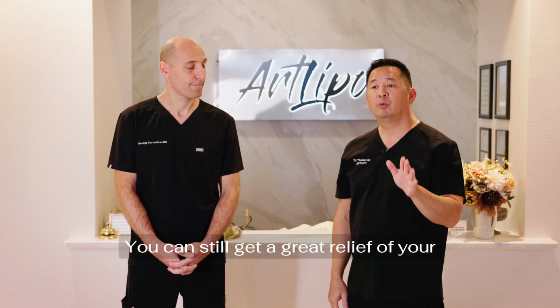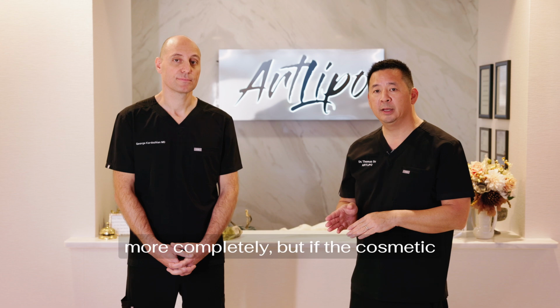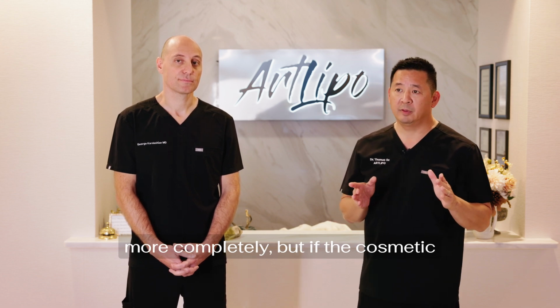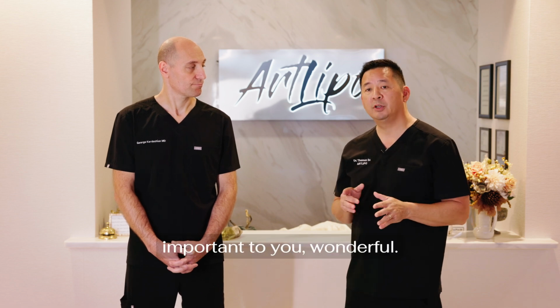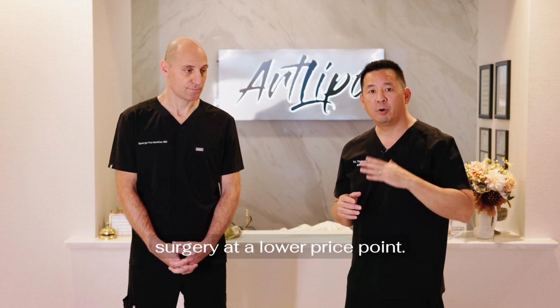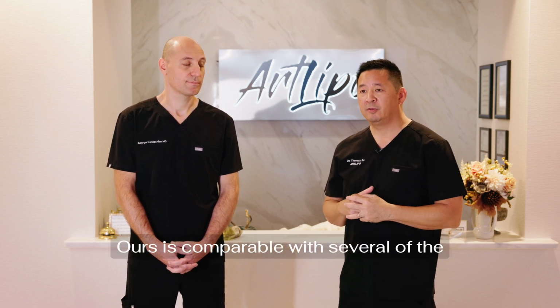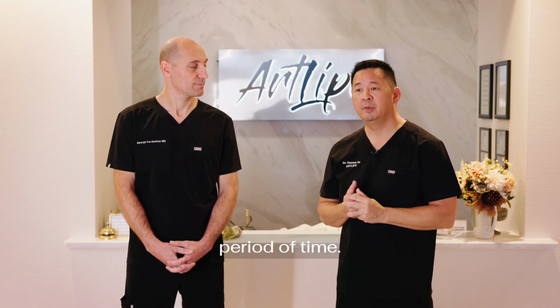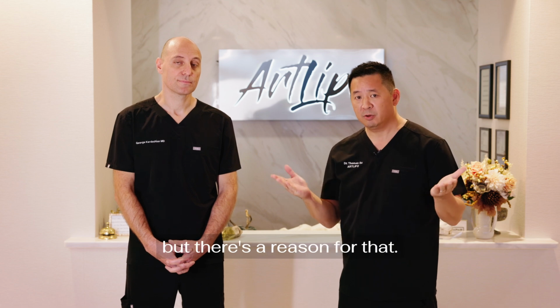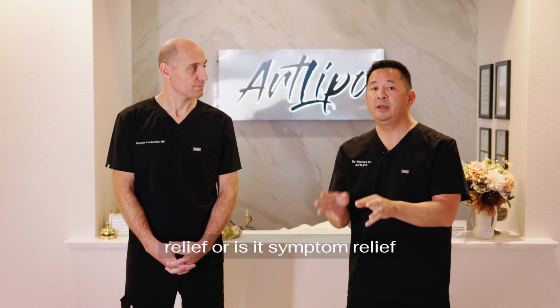So you can still get a great relief of your lipedema symptoms from any doctor that's doing things more completely. But if the cosmetic outcome isn't as important to you, wonderful. There's a lot of doctors that offer this surgery at a lower price point. And ours is high. Ours is comparable with several of the doctors that have been doing this for the longest period of time. And yes, we are more expensive, but there's a reason for that. It's our experience and it's our results. So you've got to determine what's more important: the symptom relief, or symptom relief and cosmetic improvement? And that's how I'm going to leave it there.